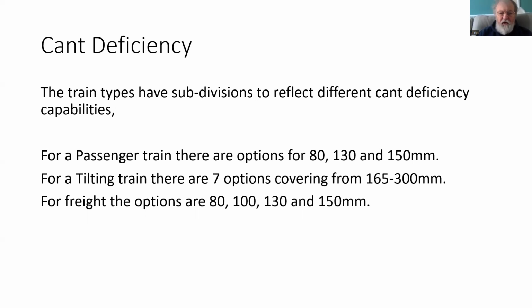For a passenger train, there are three options: Pass 1, Pass 2, and Pass 3, which represent 80, 130, and 150 millimeters of Cant deficiency. Tilting trains are obviously designed to be able to go around curves faster without the coffee spilling, and there are 7 options allowing up to 300 millimeters of Cant deficiency, which would be something that a Pendolino, for example, could operate at. For both the freight categories, the options are 1, 2, 3, and 4, representing 80 up to 150 millimeters of Cant deficiency.